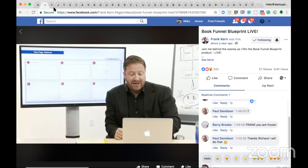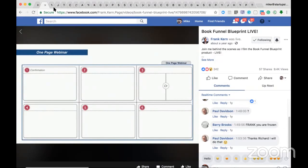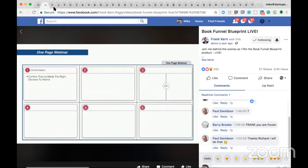The first section here is called the confirmation. In the confirmation, your job is to confirm that they've made the right decision to attend. Whether you're reading a book or attending a webinar or a presentation, you need to sell them on staying. Have you ever noticed a lot of books say, welcome to this book, here's all the cool stuff you're going to learn in this book? They're selling you on continuing reading the book. When we do a webinar, we need to do the same thing. It's very, very simple, though.